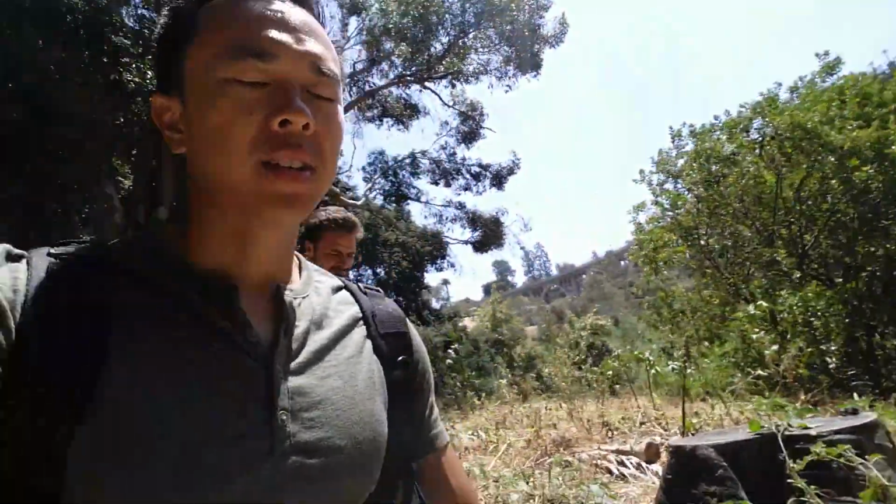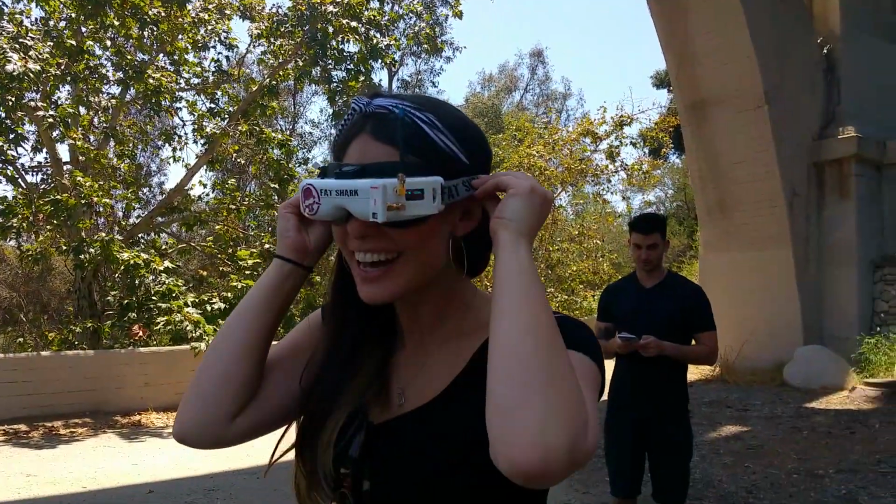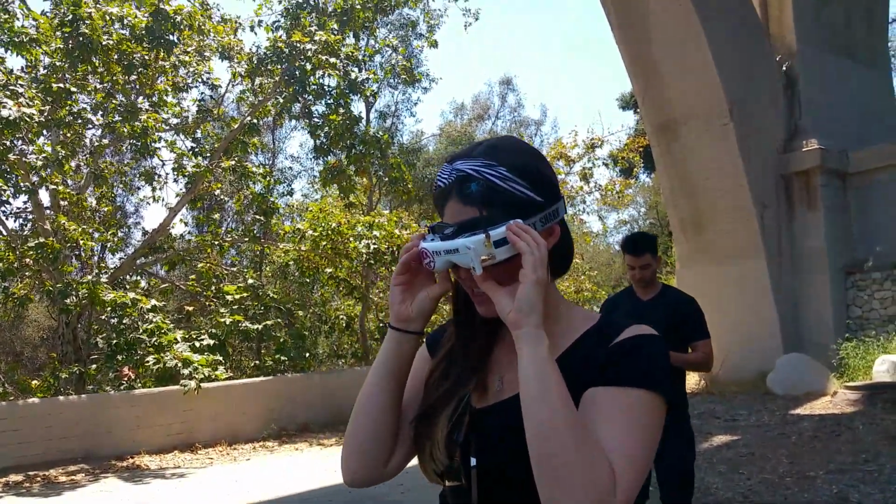Spot number two with the super cool bridge. Everyone's probably going to know where this bridge is at now, so I guess it's not that big of a spoiler. Whoa, Chadwick almost fell over there. To get the new person throwing on the goggles, to get him on video.